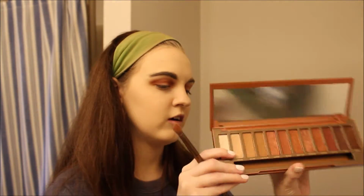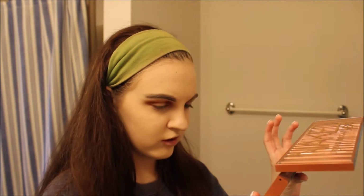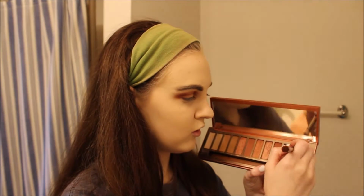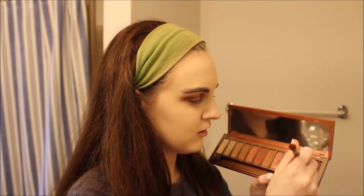I'm going to be using this side, which is, I want to say, the denser side. It actually doesn't say on here what brush it is, so I'm going to be using it. I'm going to coat it just a little bit with Ashes. I'm going to put it right here on the outer corner, kind of blend it in very lightly into the crease.